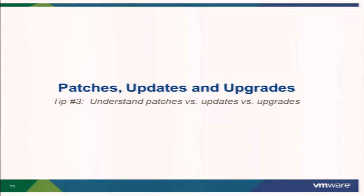Now, before we actually get into the ESXi upgrade, I want to take a quick minute and talk about patches versus updates versus upgrades, because I get a lot of questions around this area. Probably one of the most common questions I get is, are patches cumulative? And I'm going to talk about that.